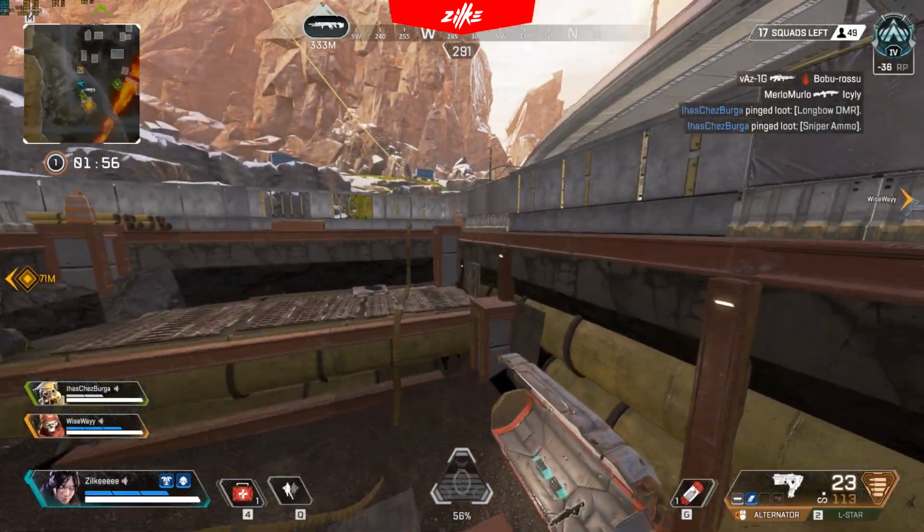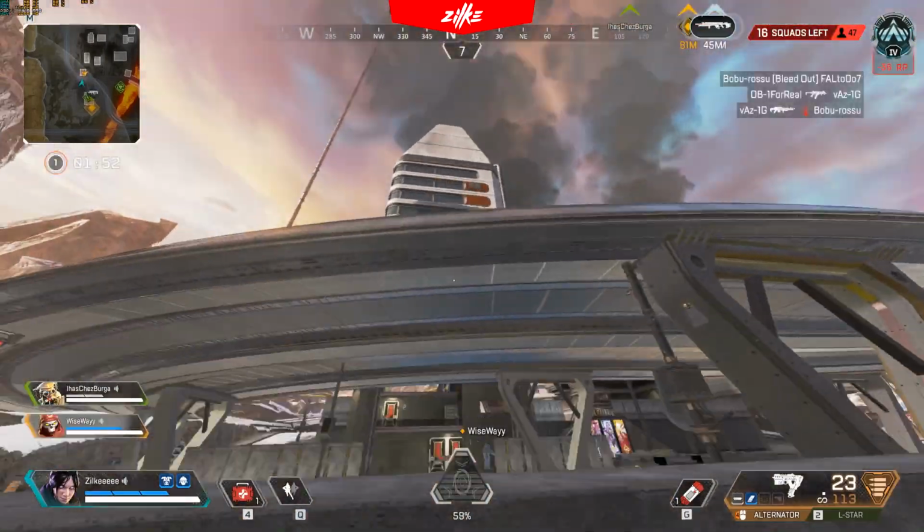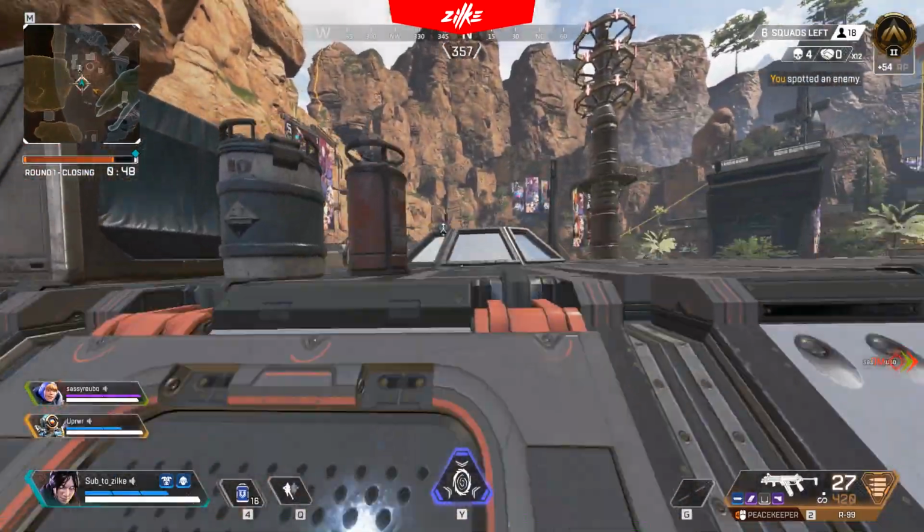World's Edge versus Kings Canyon is the last one. Kings Canyon just looks like a joke here. It is unbelievably smaller than World's Edge. So there you go. Now you know which map is the biggest and smallest one in Apex Legends. But let's try to see which one is the best one. We're going to talk about their strengths and weaknesses.